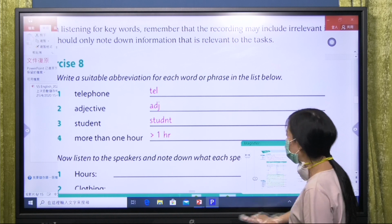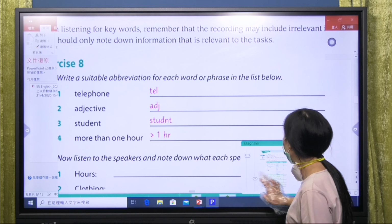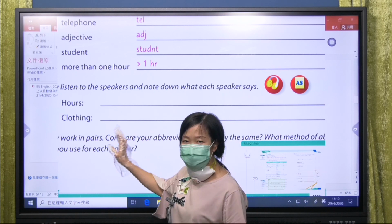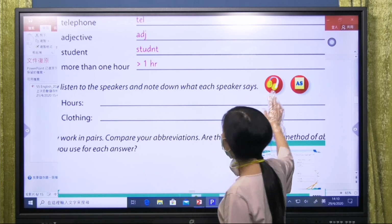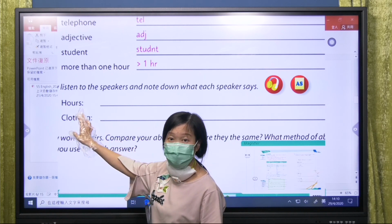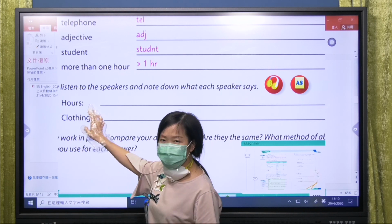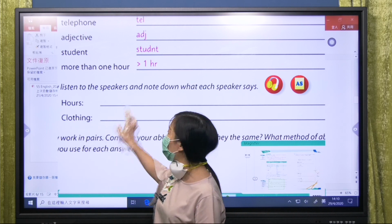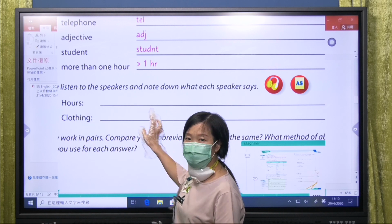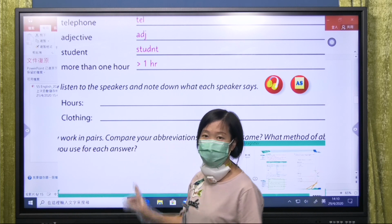And so now, we will go to another exercise, that is with the listening part. You will listen to two speakers talking about working hours, because this unit is about the workplace, so they will talk about the working hours and also the clothes for working. And try to write down the notes, remember, in short forms. So listen and try to write down.